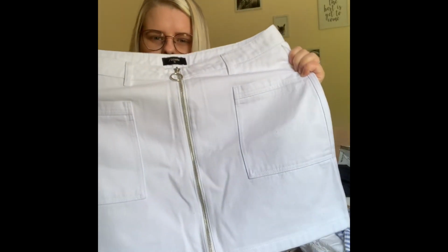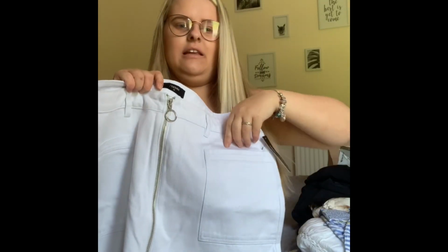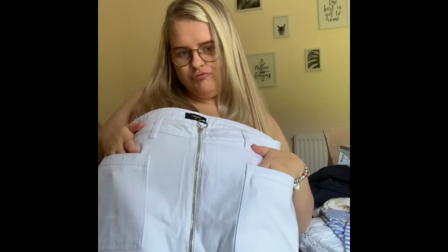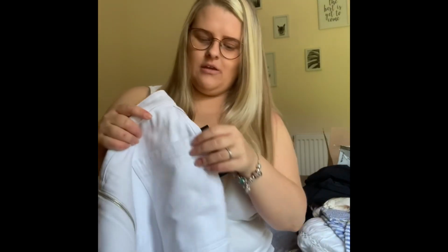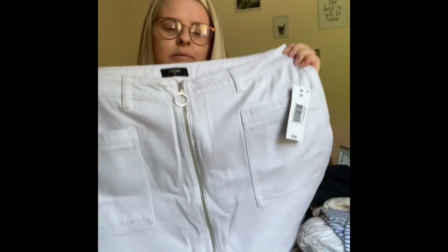denim skirt. I really liked this zip detail on the front of it and these pockets. I think it's cool when you've got the pockets and you can be posing for your picture. And this was only £15, which I think is pretty good for a white denim skirt. And I think this will look really, really nice with a tan on holiday. So I'm planning on waiting until I've got a tan to wear this.